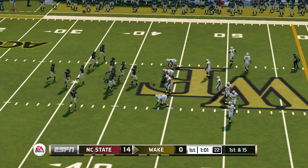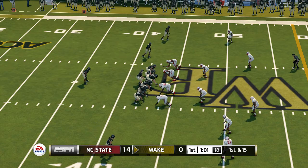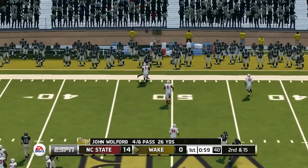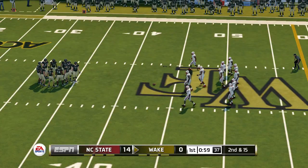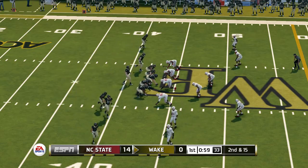Mike 4, Mike 4. And he just gets rid of it. Good job here by the defense. If you let this quarterback set and throw, he'll kill you all game. But they got excellent pressure on that play. 4 down, Mike 4.